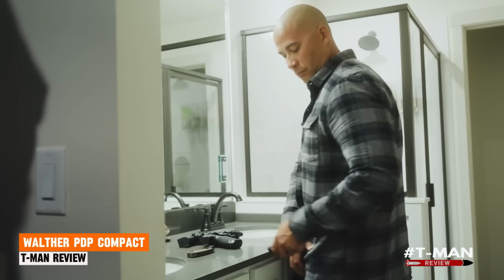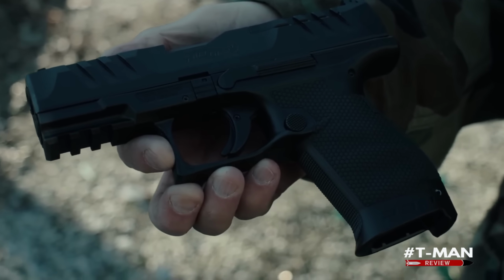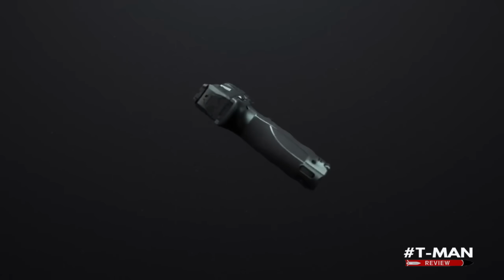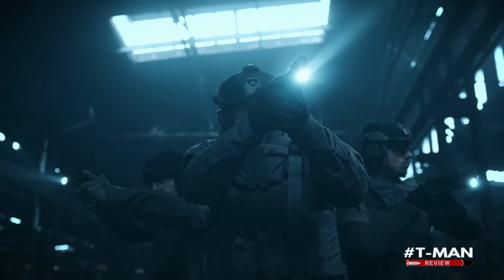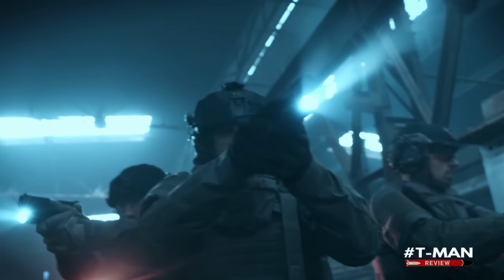All right, let's start with the Walther PDP Compact. With so many compact pistols on the market, the PDP Compact takes something special to stand out. But after putting some rounds through this pistol, I quickly realized why it's earned such a loyal following since its 2021 debut. Whether you're law enforcement or a civilian looking for a reliable concealed carry option, this gun checks all the boxes, and then some.